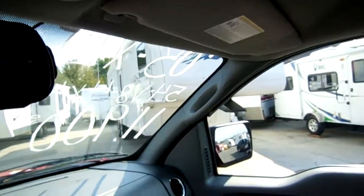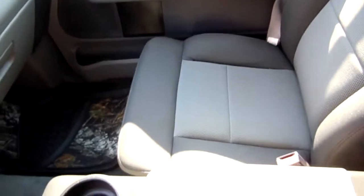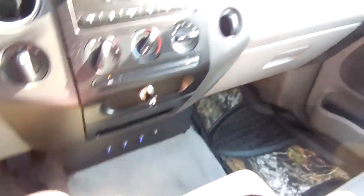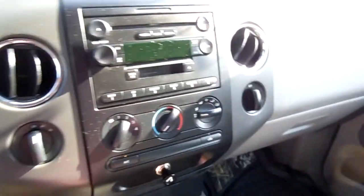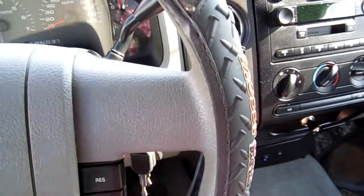Little overhead console, little storage right there. No cigarette burn holes anywhere. I mean, just the seat looks like new, drivers and passengers. I'm gonna tell you, they don't get any nicer than this. Original Maroni sticker that came with the truck when it was new.